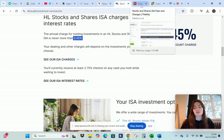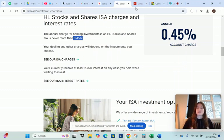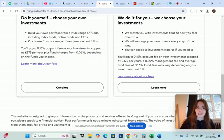So just a bit of a watch out on who you choose, because it basically means the more fees you're paying, the less of the investment you're getting back. So you obviously want the most amount of money that you have earned in interest back into your pocket. So I think Vanguard is best for that.